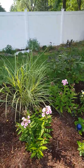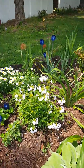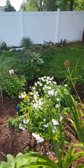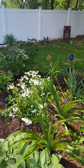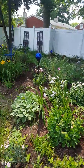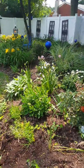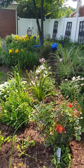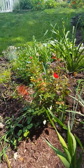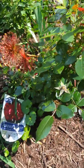Phlox, pink phlox, as well as the white is in bloom. It's hot and steamy here in Louisville. Off and on thunderstorms, lots of rain, and lots of heat. This here's a knockout rose. Or I'm sorry, not a knockout rose. It's a Forever and Ever rose.